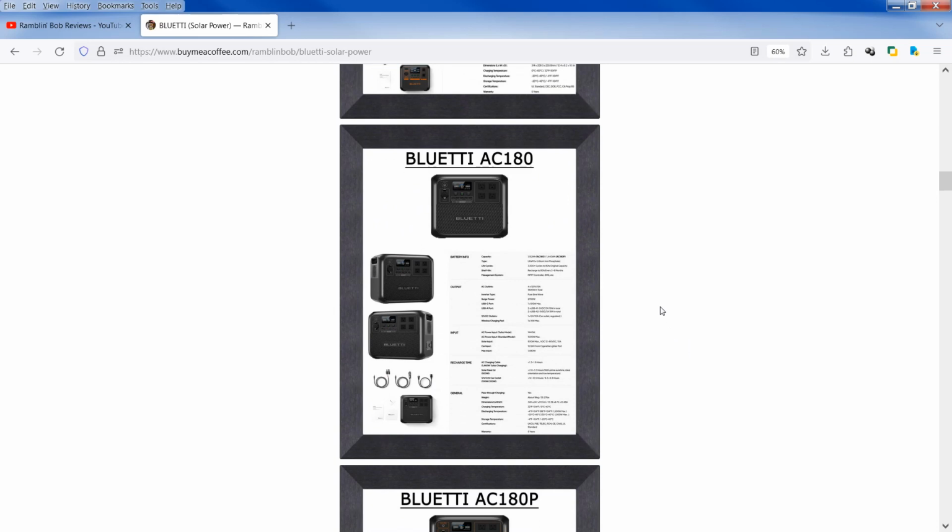Guys, this stuff is not cheap, and it adds up extremely quickly. So if you make a bad investment or the wrong investment, then you always look back and go, oh, I shouldn't have bought the AC 70. I should have got the AC 180. It was only a little bit more.